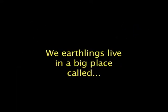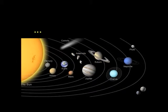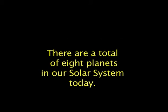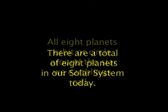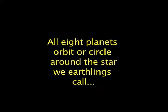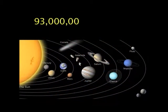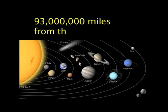We Earthlings live in a big place called the solar system. There are a total of 8 planets in our solar system today. All 8 planets orbit or circle around the star we Earthlings call the Sun. The Sun is 93 million miles from the Earth.